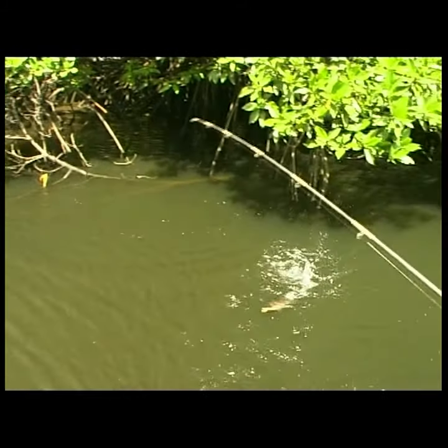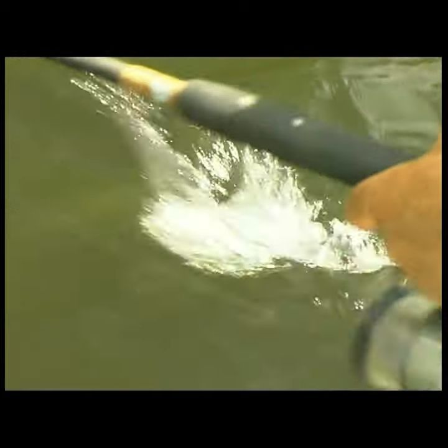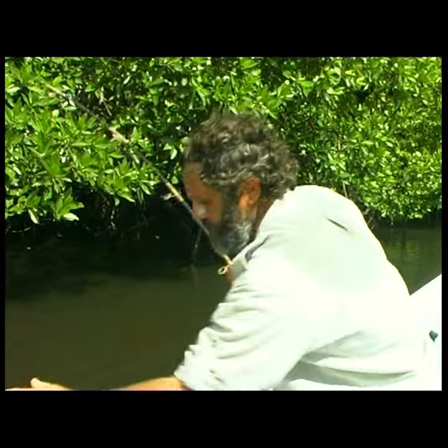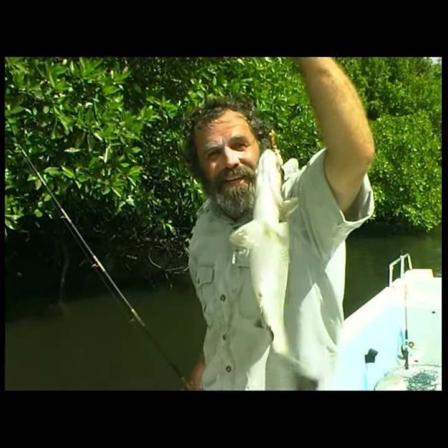Now, this is a barramundi. Giant perch is another name for it. And they're really considered top quality eating fish because they have almost no bones. So you get great big slabs of fish. You don't have to worry about picking out bones. This is only a baby. They can grow to about 20, 30 kilograms.